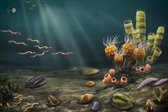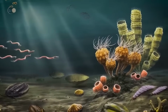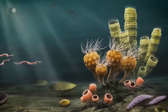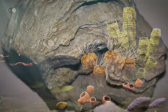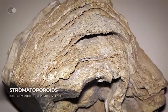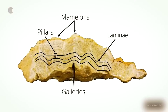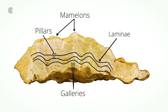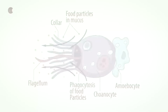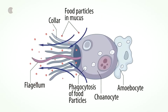Among the invertebrates inhabiting the Paleozoic seabed, there are also those belonging to the sponge group. They played an extremely important role during the Ordovician period as reef-building organisms. Stromatoporoids are sponges calcified in layers called lamellae. Between each of these plates are vertical structures called pillars, as well as small distinct chambers called galleries. These galleries are lined with choanocytes, which serve to capture food and breathe while water circulates between the layers.